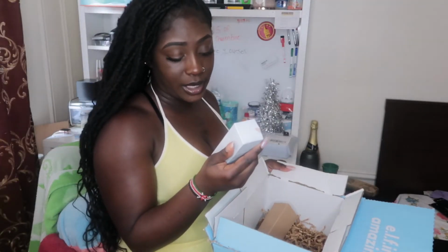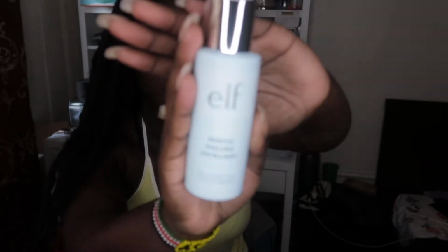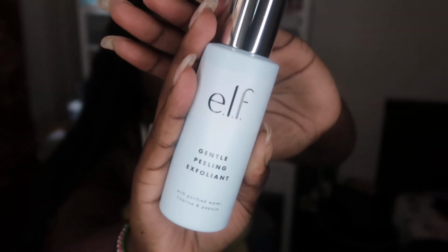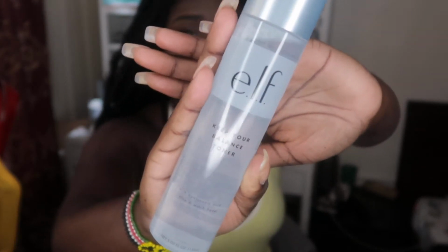The Gentle Peeling Exfoliant with Purified Water, Licorice, and Papaya. I love papaya actually. So it comes in a little package like this. This is what it looks like straight out of the package. It comes in a bottle just like this. Okay, so the next thing that I got from the box is the Keep Your Balance Toner with Hydrating Acid, Aloe, and Witch Hazel, and it comes in a bottle like this. It's all dusty. It comes in a bottle like this, and it just looks like that.